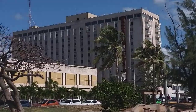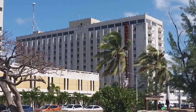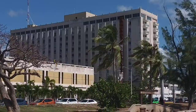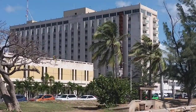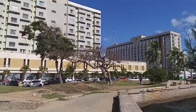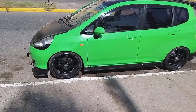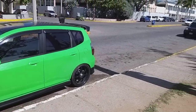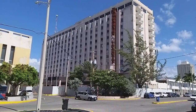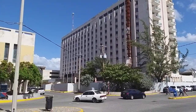But the main reason we are down here today is to check out that building, the former Roshain Hotel, currently under renovation and construction. So that's what we're looking at today. And again, we have our apartment complex here. Alright, so this is the former Roshain Hotel.